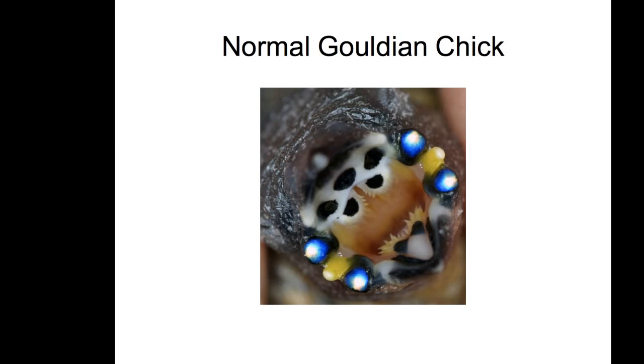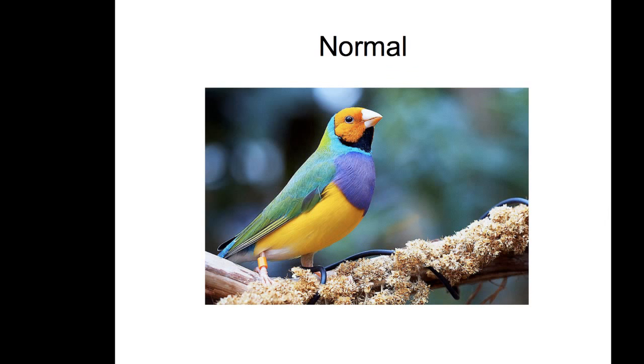Next. This is an old normal Gouldian chick. If you notice the nodules on the corner of the mouth here, it has a kind of dark area here. It's black, and then it has blue, and then there's a white tip. And the middle nodule here is yellow. So you'll see this consistent pattern on normal Gouldian chicks. Okay? And this chick turns out to be something like that.